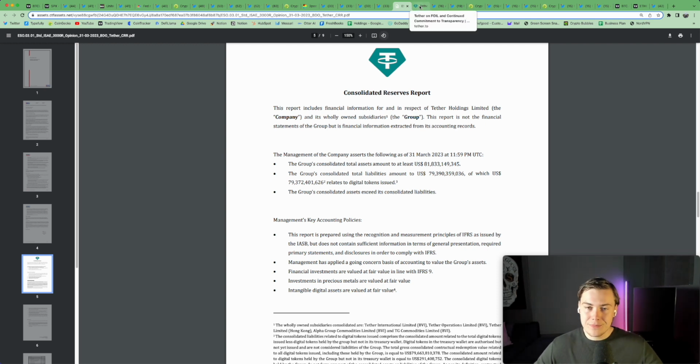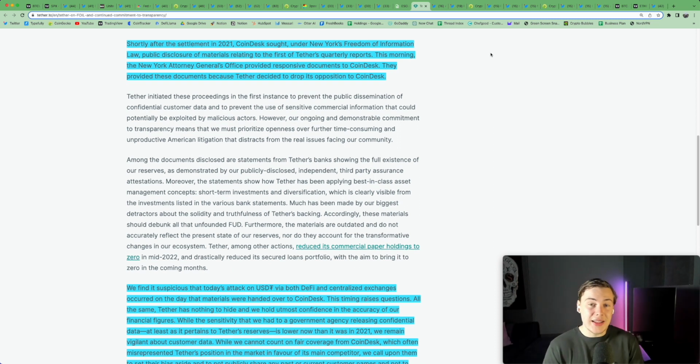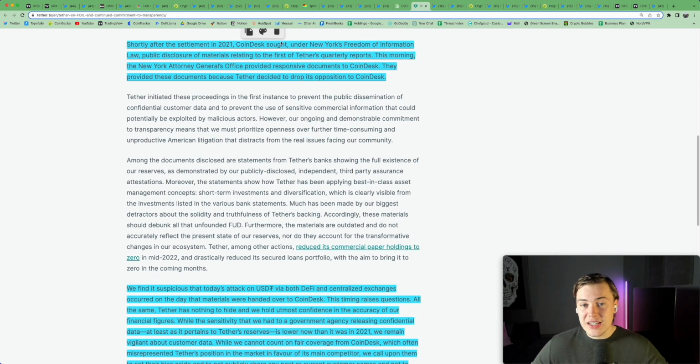But concerns over time have arisen over whether Tether's audits are actually transparent. There's been demands for more rigorous audits to be conducted on Tether and USDT, and one of the parties that has really wanted transparency in this regard has been CoinDesk, the media outlet. After the settlement in 2021, and this was an official article that Tether posted, which exposed some of this, CoinDesk sought, under New York's Freedom of Information law, public disclosure of materials relating to the first of Tether's quarterly reports. This morning, which was yesterday at the time this article was posted, the New York Attorney General's office provided responsive documents to CoinDesk. They provided these documents because Tether decided to drop its opposition to CoinDesk.